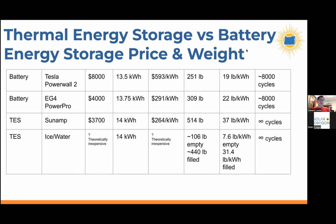One reason is that thermal energy storage is relatively not as available as a technology compared to batteries. With batteries, there are hundreds of different batteries to choose from. Some of the more popular ones are shown here. Tesla Powerwall. It's about $8,000 for 13.5 kilowatt hours of battery storage. In a previous Green Energy series, I spoke about how AC coupled batteries tend to cost more than DC coupled batteries. And that's what we're seeing here again.